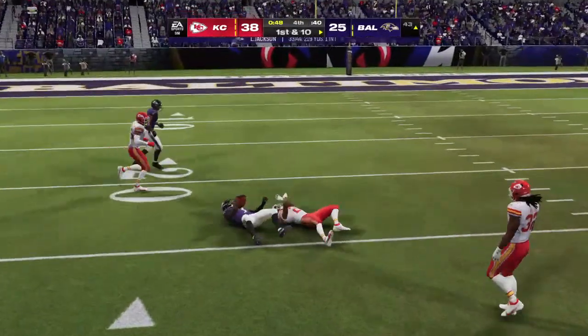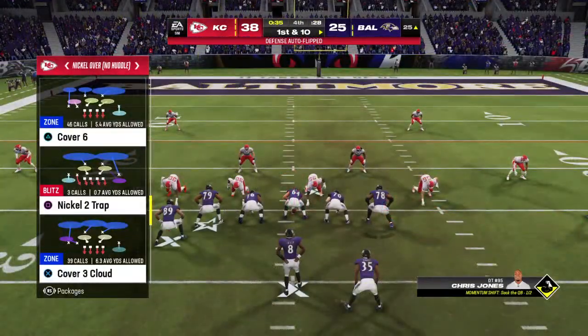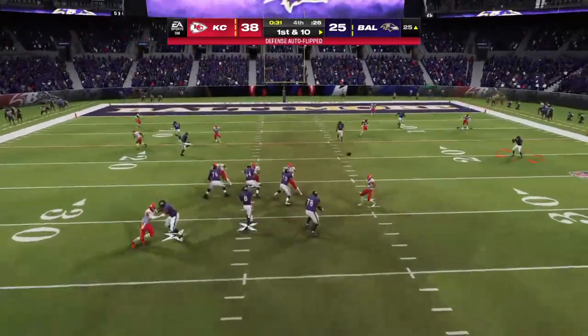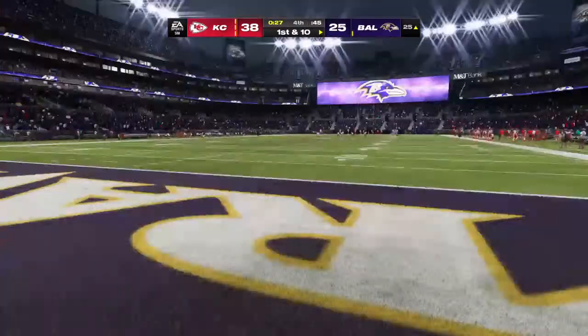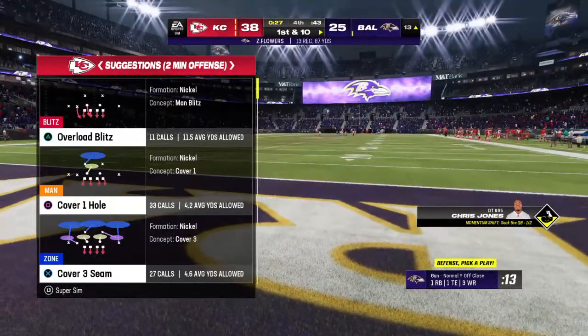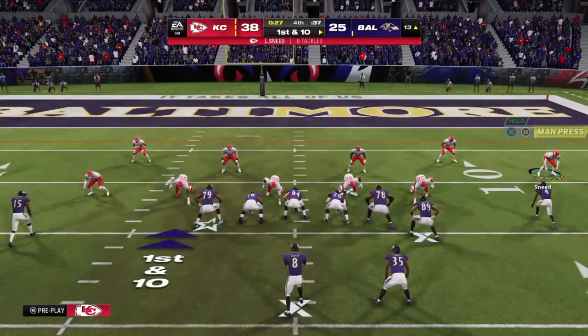Able to find the open man. That's complete. 2 timeouts remaining, but time is of the essence. Down 2 scores. It's 1st and 10. He finds his man. Complete. It's Flowers. The Ravens going to use the second of their timeouts as they'll stop it with 27 seconds showing on the clock.